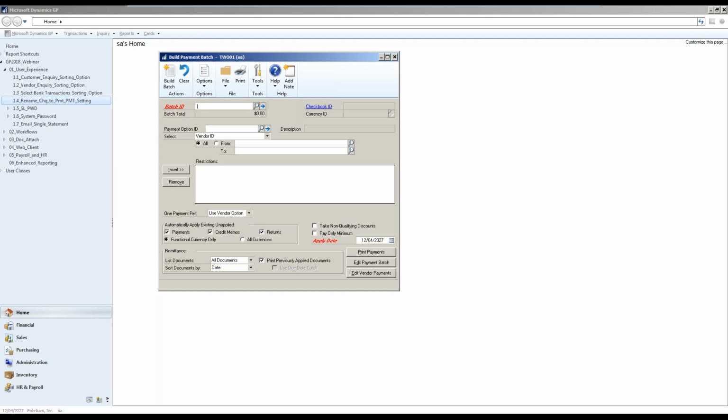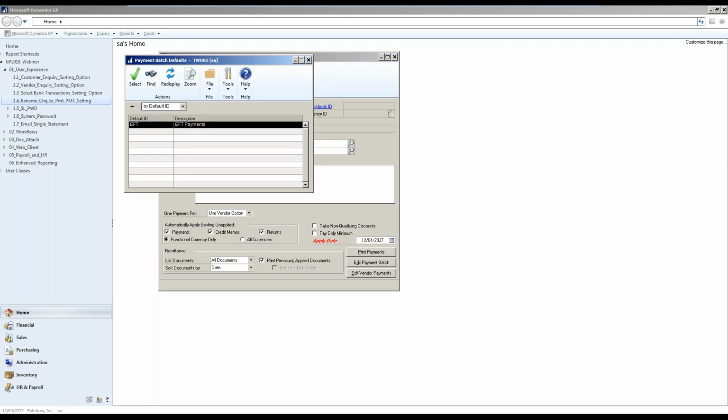Those are criteria that you would select each time that you want to do that payment. Now by creating a payment option ID, you can save that search criteria or setup criteria. Then when you're ready to do that payment, you just select that payment option ID, and all your settings are already set up for you. I've created a payment option ID called EFT payments.